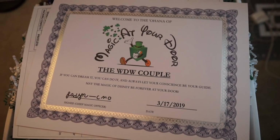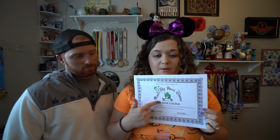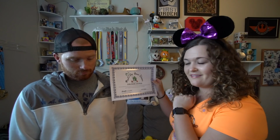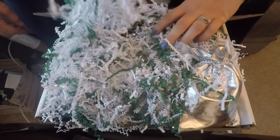So we've got this nice little certificate that it comes with, and it says, "Welcome to the Ohana of Magic at Your Door." And this month, because it's March, he's like a little leprechaun there. There's some Mickeys up in there with the four-leaf clovers. And it has our little name on it, the WDW Couple. Oh boy, let's see what's inside of this box. We gotta get through the confetti first here.